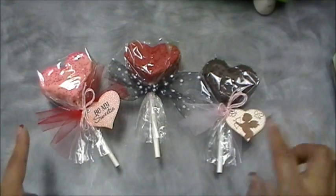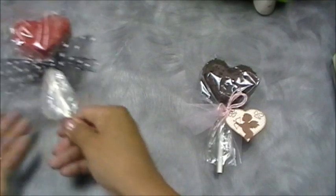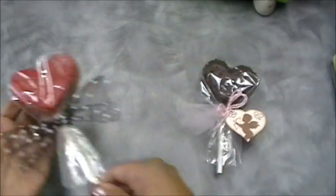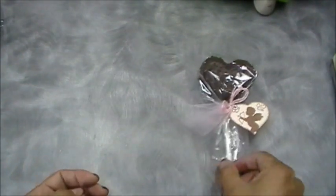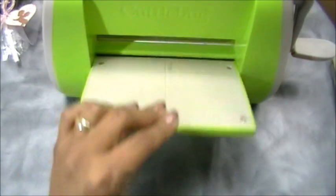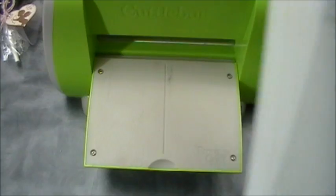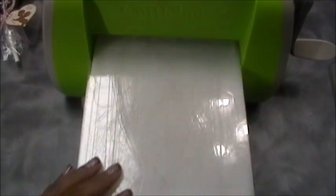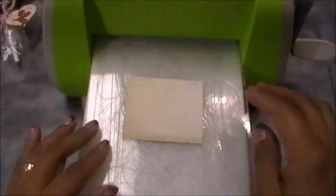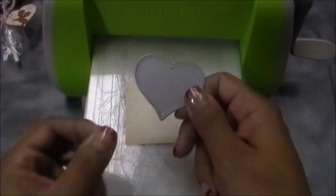So anyways, I'm going to quickly show you. We are going to make a quick little tag for this one, okay? As you could see, I used tulle and the little twine to go with that. Let me grab my little handy-dandy Cuddlebug. Then I'm going to put my A plate, my B plate, and then my paper right here, okay? And then my die. This is what it looks like right here.